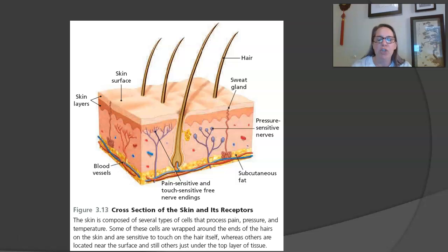Here's an image. I can't remember if it's from your textbook or if it's from a different textbook, but it's a really cool cross-section of the skin, and it just kind of shows you everything that's happening in your skin. It's a pretty amazing organ, and we sort of take it for granted a lot. So there's a couple of different layers of skin. You see that here, the different layers. And then fat layers down here as well.